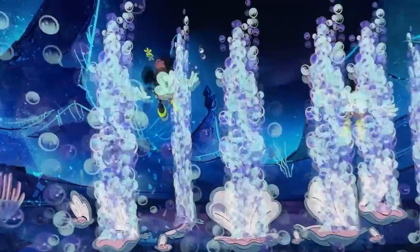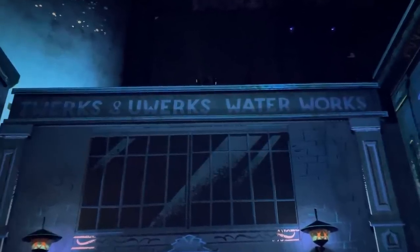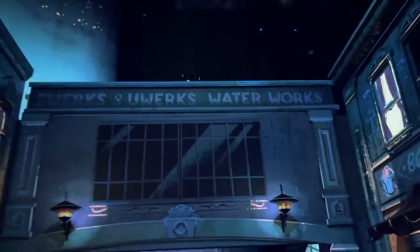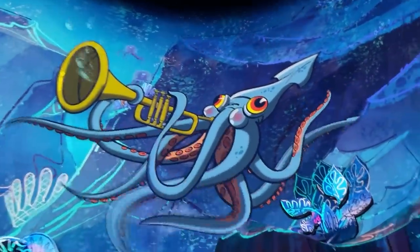As you go through the subway sewer system, you will see that they are called Iwerks Waterworks. Iwerks is a nod to Ub Iwerks, one of the original cartoonists of Mickey Mouse, often forgotten. People talk about Walt drawing Mickey a lot, but Ub Iwerks is actually credited with the first Mickey that we know today. So I love that nod to him. You'll also see 1901 in the sewers. That is a nod to the year Walt Disney was born, December 5th, 1901.